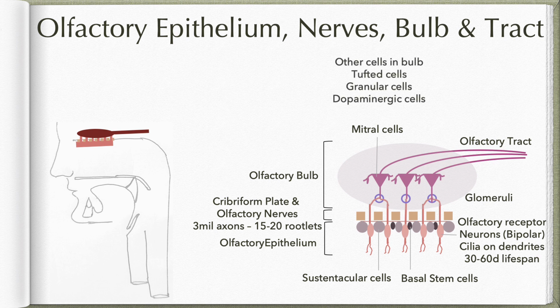Apart from mitral cells, there are some other cells within the olfactory bulb. They include the tufted cells, granular cells, and inhibitory dopaminergic cells. And within the olfactory tract, apart from axons of the mitral cells, there are some other fibers also. One is the axons of the tufted cells. And secondly, corticofugal fibers. These are the fibers starting from the cortex and reaching the olfactory bulb. There are also fibers coming from the opposite side olfactory tract here.